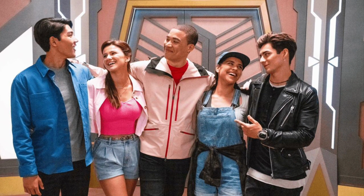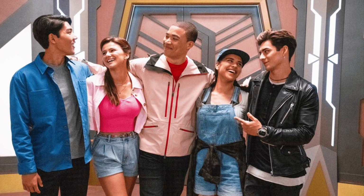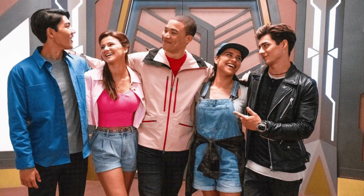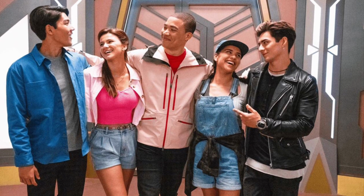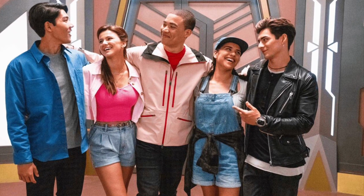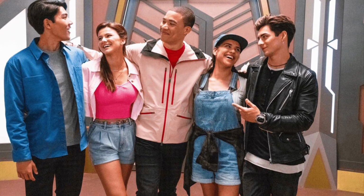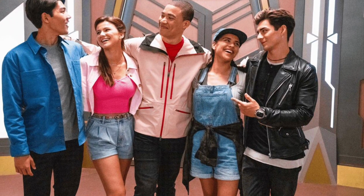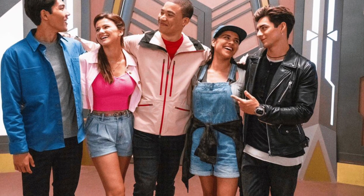Plus, wouldn't it be cool to get some unmorphed Rangers fighting some henchmen, like some putties? That would create so many different opportunities in terms of photography, displays, just anything. So that's definitely something I would love to see going forward, and I think they would really be able to nail it.